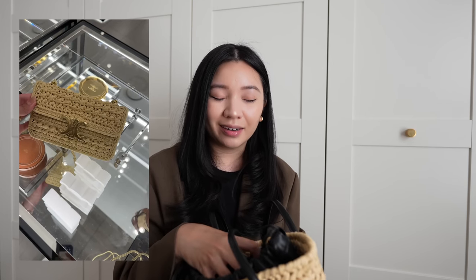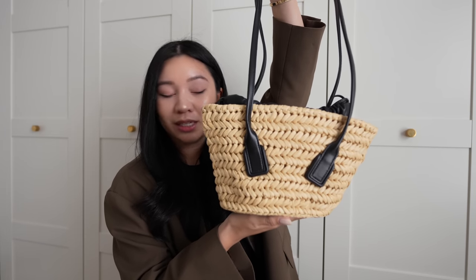Another bag that I was looking at was the Celine Triomphe, but it's so stiff and was so expensive for what it was, and it just didn't make sense to me. I have been looking at other summery bags that aren't just strictly beach totes like the Prada Raffia, but I wanted something that was summery but still very much a handbag. And I think that Bottega did it really well with this one, in my opinion. I just really love this one.